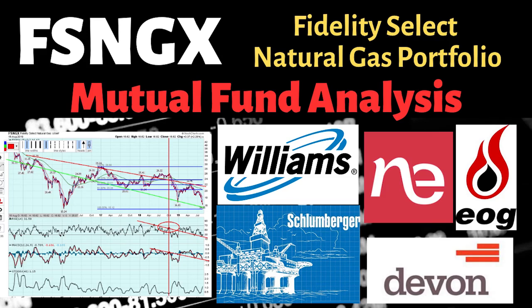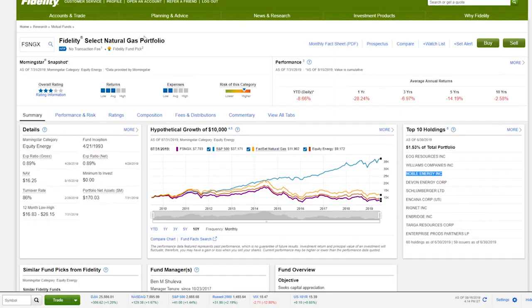So let's get started. Fidelity Select Natural Gas Portfolio. The key statistics of the fund are: one, the expense ratio is 0.89%, which is pretty high for a small focused portfolio. There's not much the fund manager has to do except buy some of the big names in this industry and just keep them there. So this expense ratio is a little bit too high.